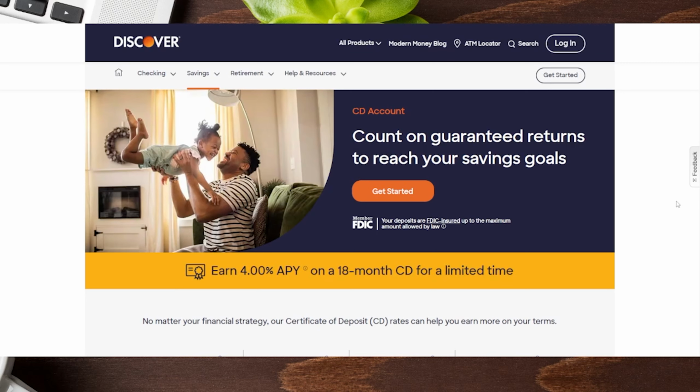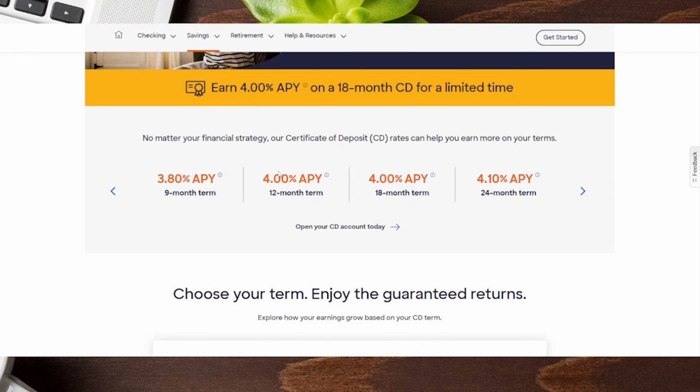Now, next up here is going to be with Discover Bank. Discover does also have a couple of different tiers here when it comes to terms. Their 9-month term is 3.8% APY, but their 12-month over here you can see is going to be at a 4.00% APY. Now, there is actually no minimum deposit for online CDs with Discover, and of course it is FDIC insured. There's a very low entry barrier since you don't have to have any type of limit. And then you can also see they even go as low, if I scroll down here, as 3 months at a 2% APY if absolutely needed.